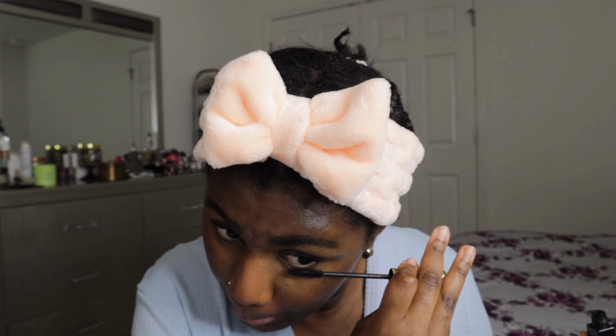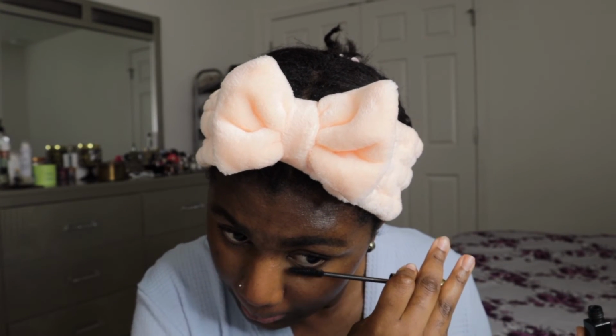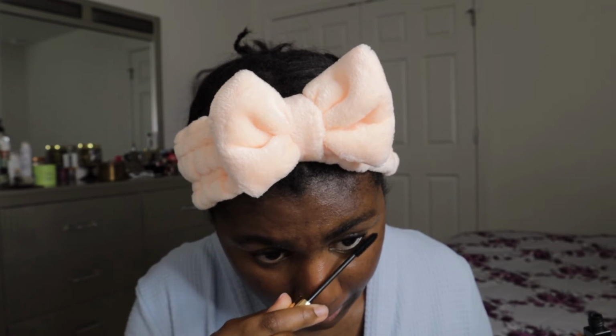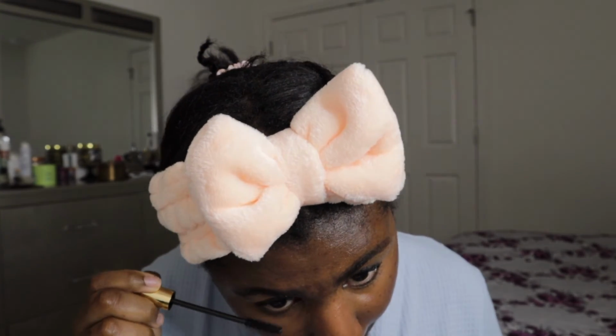So putting my little mascara on. I don't like putting a lot of mascara, just enough. That's that. And then I'm gonna apply my little gloss.